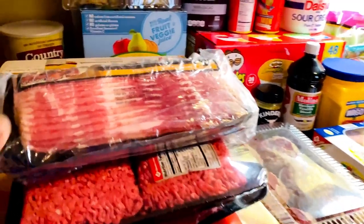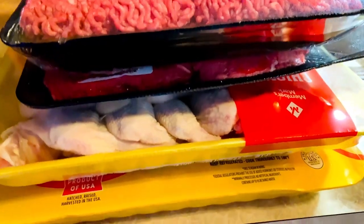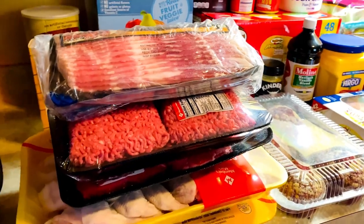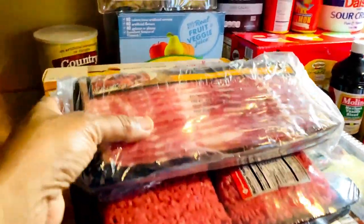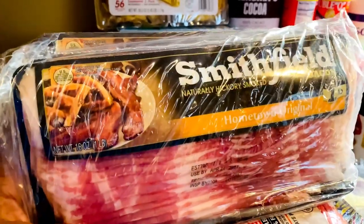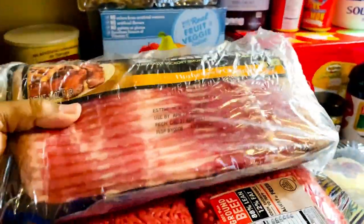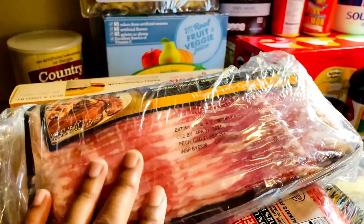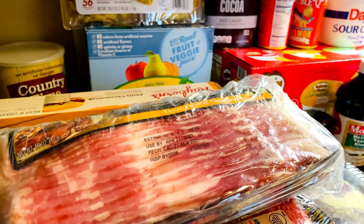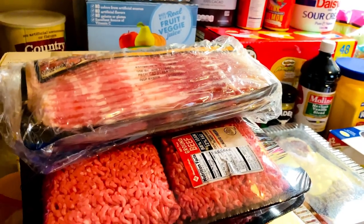Okay, first thing here is I'm good on meats, but because I have been having a hard time finding chicken wings, I had to get them. So I think we were on the last pack of bacon. So I got these Smithfields from Sam's, and it comes 3 in a pack. And these, we'll use as breakfast. We could use it for lunch. We could use it for dinner. For breakfast, we could do eggs, bacon, grits, whatever. Or just a bacon sandwich with lettuce and tomatoes.